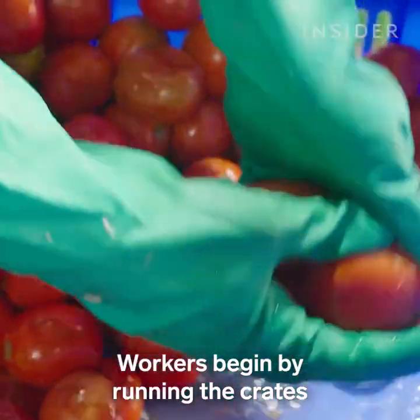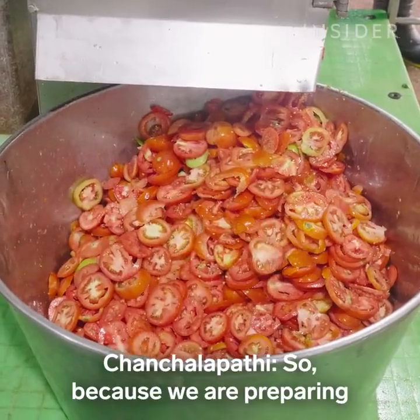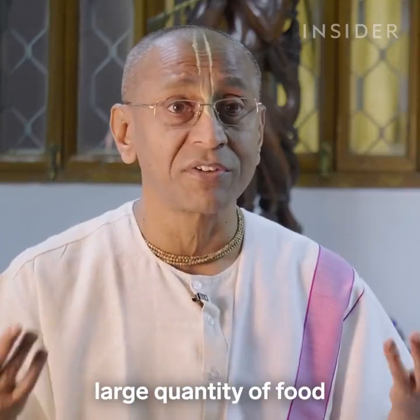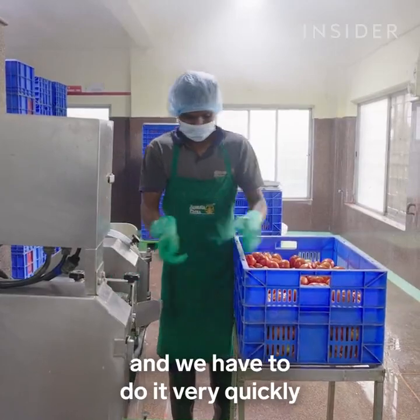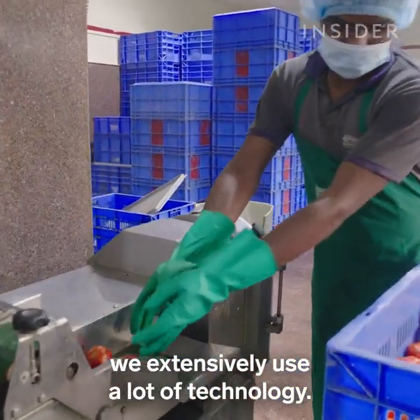Workers begin by running the crates of prepped vegetables through these cutting machines. Because we are preparing large quantities of food and we have to do it very quickly and very cost efficiently, we extensively use a lot of technology.